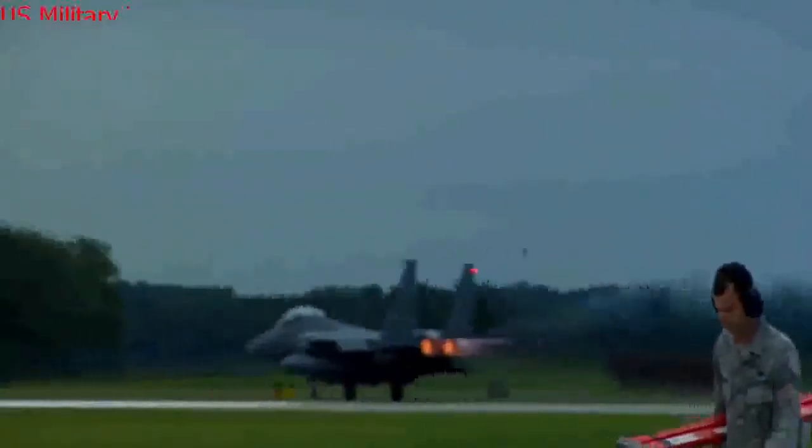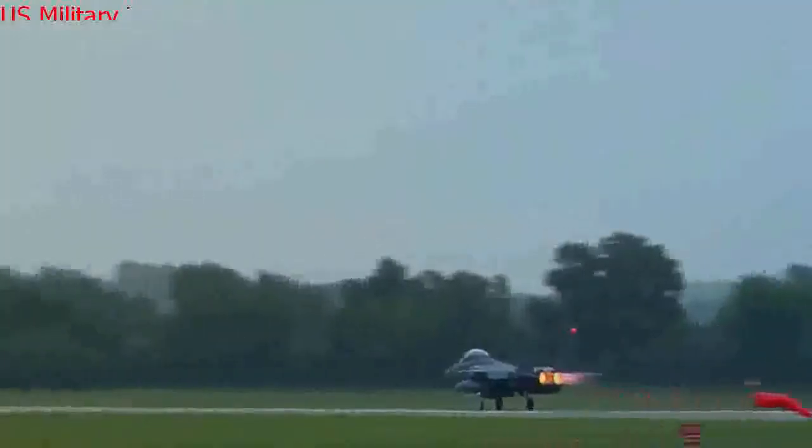During its time in service, the F-15 series has been deployed for Air Expeditionary Force deployments and Operation Southern Watch, Provide Comfort, Allied Force, Enduring Freedom, and Iraqi Freedom.